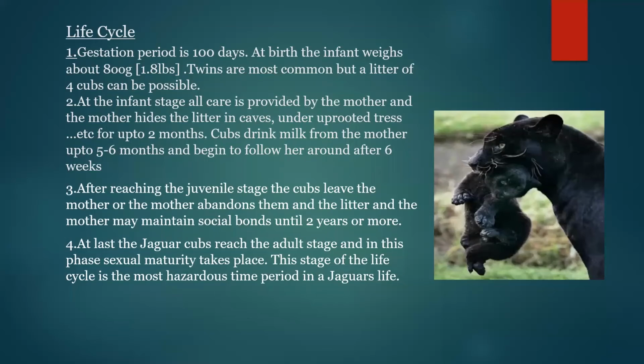So we're talking about the development that takes place in the infant stage. The cub only opens its eyes after 8 days and starts walking after 18 days. Cubs take meat after 10 to 11 weeks, but although they take meat, they continue to suckle milk up to 5 to 6 months. Cubs begin to follow the mother around after 6 weeks, and they only accompany her on hunting expeditions after 6 months.